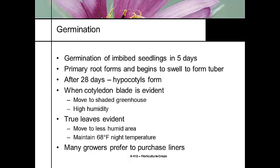Germination takes about 5 days, and the first root that forms, the primary root, is going to start to swell to form that tuber. Then after 28 days, pushing a month now, you get the hypocotyl formation, and then the cotyledon blade will come out. It's at that point that we take it out of the germination room and put it into a shaded greenhouse.